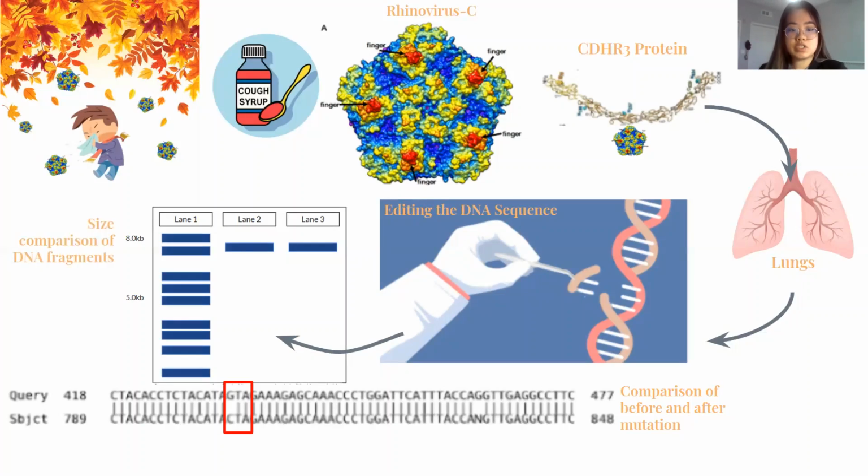After a more soluble yet structurally similar CDHR3 protein is attained, then we hope to develop antibodies against CDHR3, which will target the protein in our airways and block RVC from attaching to and infecting us. These potential findings will guide our mission to develop a vaccine that prevents RVC complications in human cells and thus ultimately let us lead healthier lives.